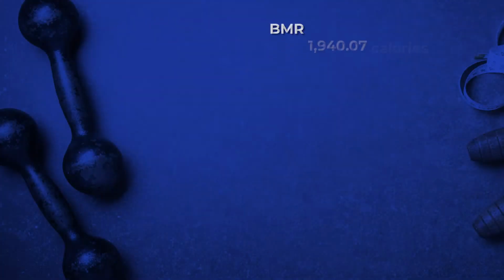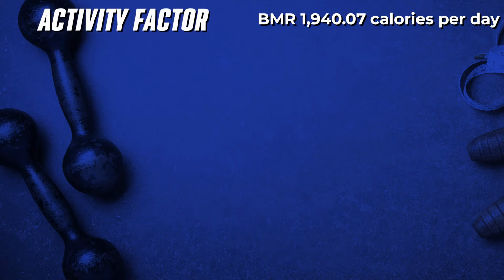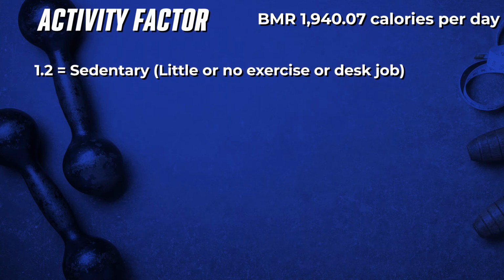But obviously I'm active, so I need to multiply that by a certain factor. And remember, the caveat here is if you're a male, you've got a multiplication factor of 1. If you are a female, multiplication factor of 0. All right, so 1,940 calories a day for me. Now we multiply by my activity factor. So 1.2 is sedentary, so I take that 1940 times 1.2 if I'm not moving around.